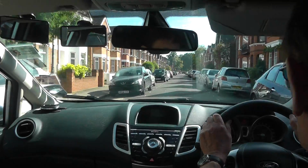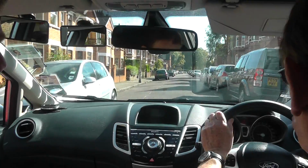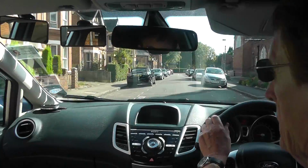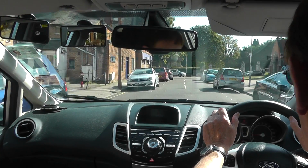Now we've got an emerge coming up here, as we can see. We're going to turn left at the end there, Tony. So which mirrors do we need to use for turning left? The interior mirror. Your left-hand door mirror, for bicycles. And we're about 7 car lengths, so put your left signal on. And cover the brake.